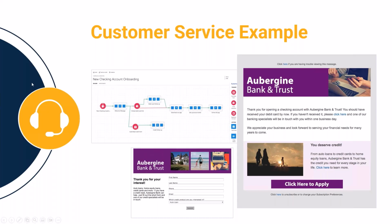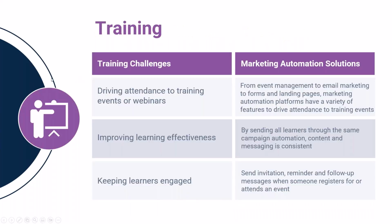Okay, so moving into the next area here, training. You can think of training in lots of different ways, but just say generic training for a company. What are they trying to accomplish? It could be onboarding new employees, for example, or you could say onboarding new clients, and putting them through training for Microsoft Dynamics CRM or ClickDimensions.